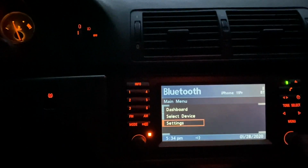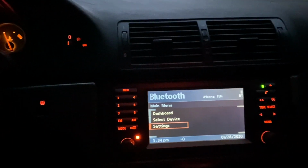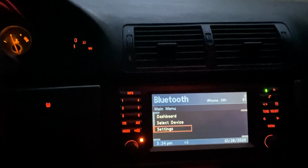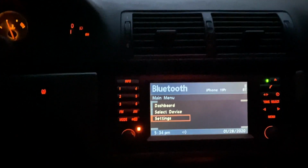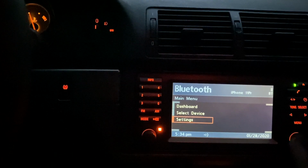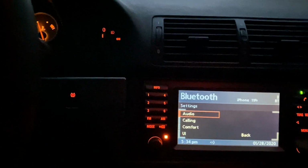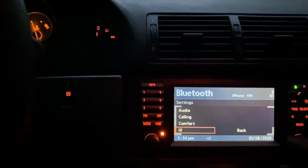Now what's different is settings. Before, settings went into one menu and every setting was in there. As the product has grown, functionality and customizations have grown, there needed to be a more organized way of displaying the settings. So go into settings now, and it's categorized: audio, calling, comfort, and UI, user interface.